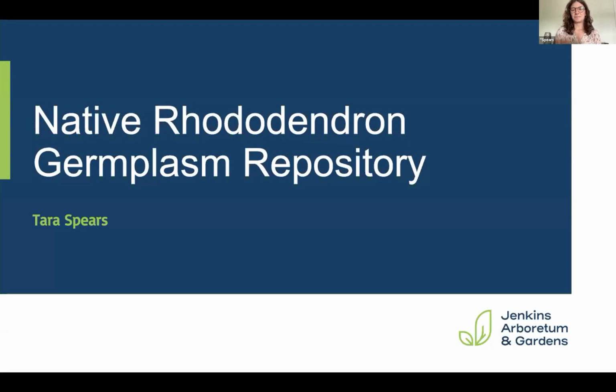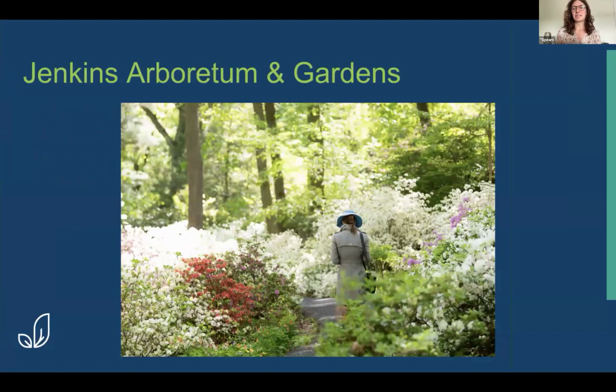And so, with that said, just going to discuss some of the things that we're doing here at Jenkins Arboretum. And so mainly focus on our rhododendron germplasm repository projects. So with over 1,200 species of rhododendron, they hold a significant genetic diversity.